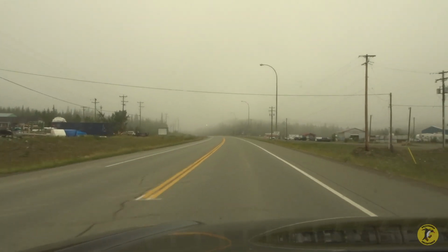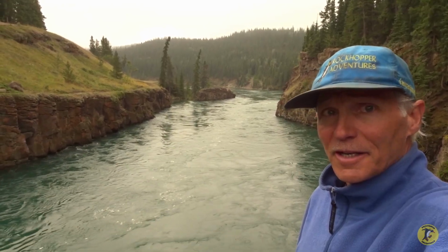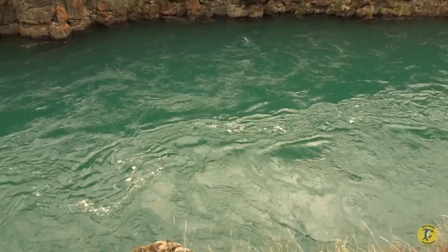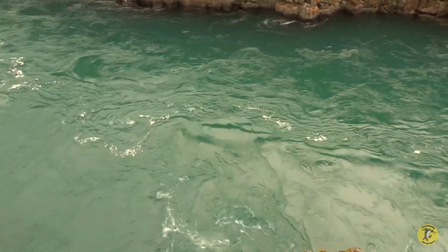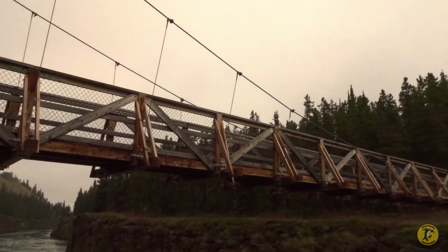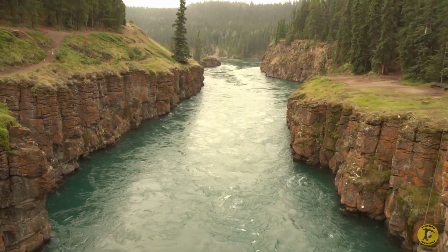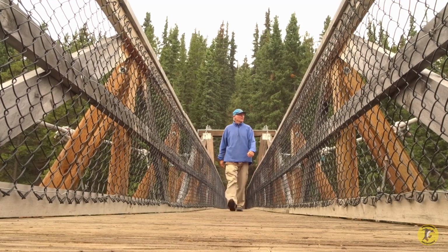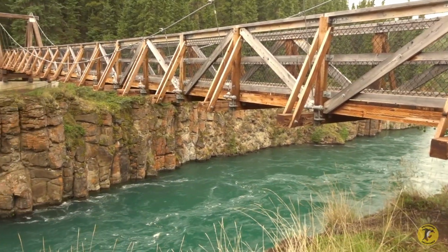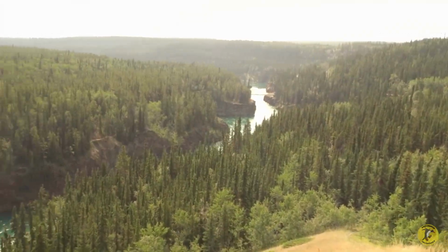It was a foggy morning as I drove into Whitehorse. Visibility was very limited. I've barely gotten started and already I'm distracted here at Miles Canyon, and you can see why. You can see that that water has a beautiful color to it. And check out this cool suspension bridge crossing the gorge here. This is a basaltic canyon. And here's a view from above.